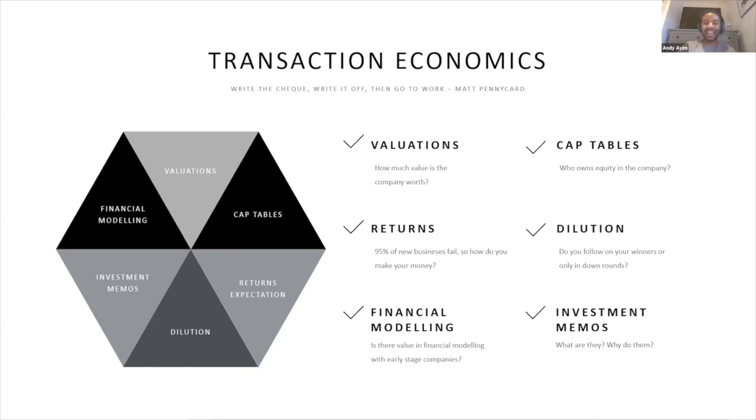Financial modeling, like how valuable is that at this early stage? What modeling can you assess, can you do at this early stage? And then finally, investment memos, which we touched on a little bit yesterday, but we're going to explain exactly what they are and why you use them.